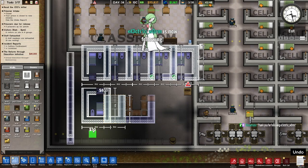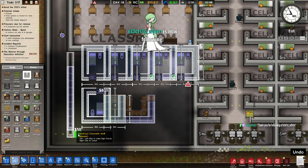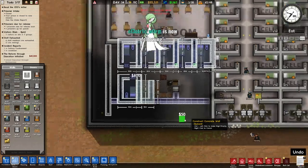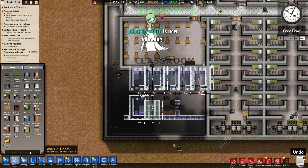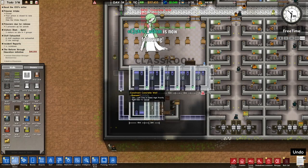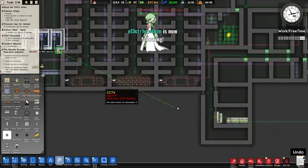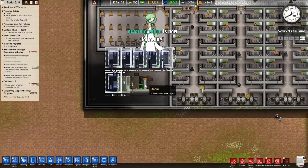So what I may do is get the wraparound to actually come in, to go 3 down, because what I might do is then expand this down later. So get rid of this planning, build the concrete wall, build it up like that. This will be the entryway. Bring it to CCTV, that's our max number of connections now. So that's that.